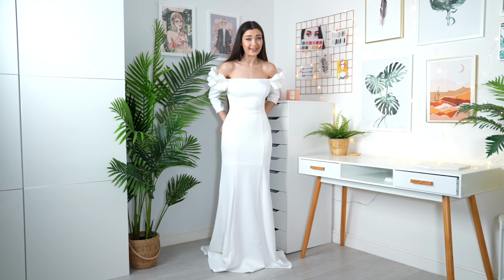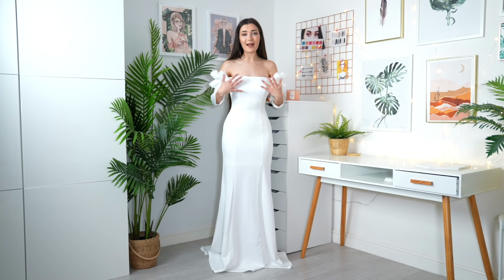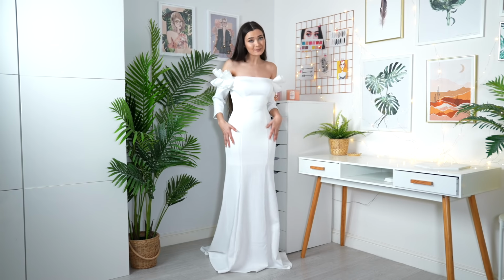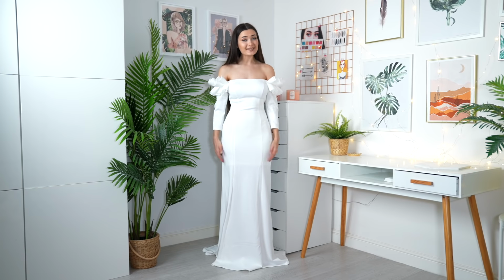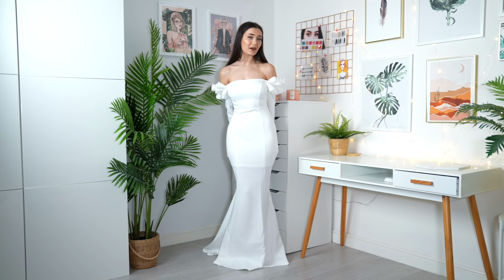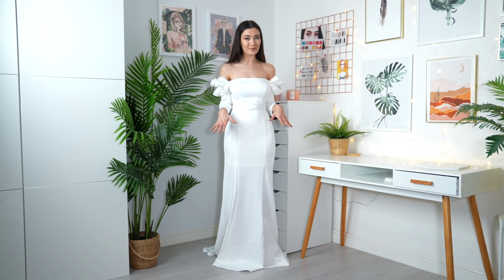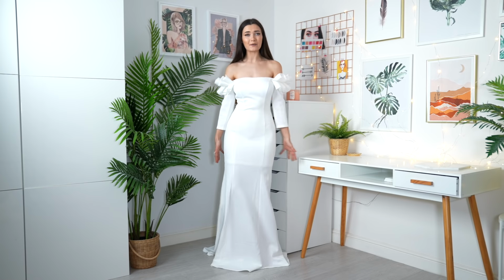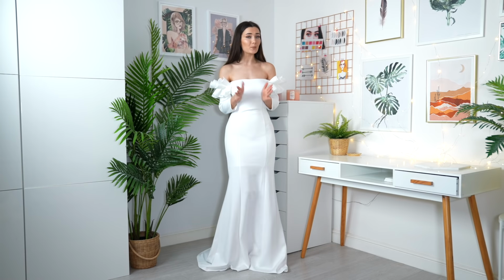It's literally perfect. So as you guys can see, this is the fit. Now, I'm really, really happy with how it fits around my waistline. I love how it fits around the hips. The only thing I do wish about this dress is that it was a little bit more tapered at the bottom, to show off the curves a little bit more. There's nothing wrong with it how it is, but it just goes straight down and I prefer it to be a little bit more mermaid style.